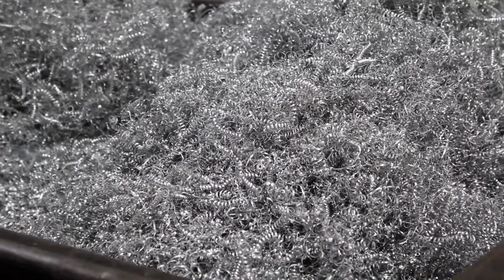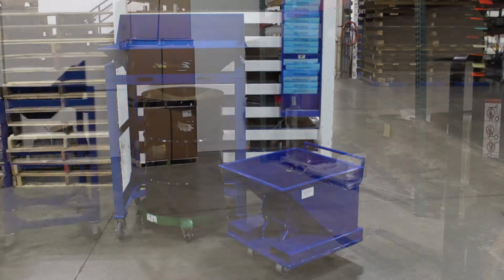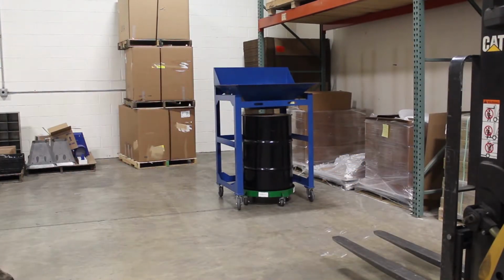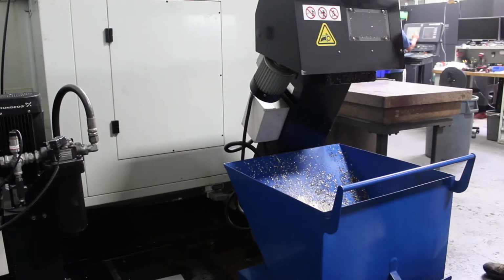Do you know how to get the most money from your scrap metal? Use our combination of mini hoppers and chip funnels for a mobile and flexible solution to keep scrap metal sorted and avoid cross-contamination. These products were designed for machines in tight spaces.